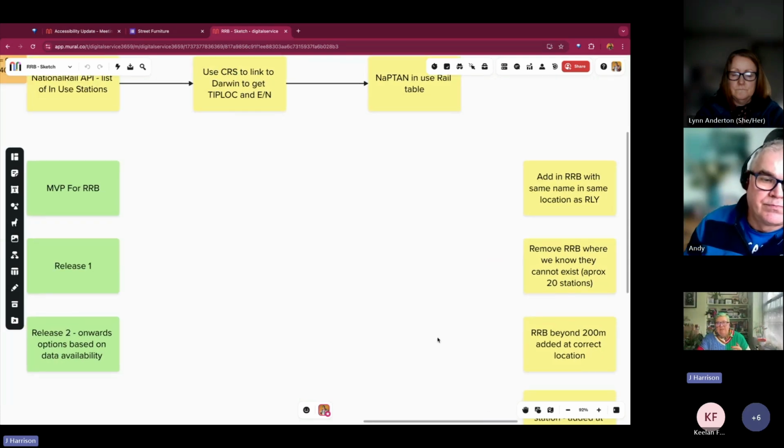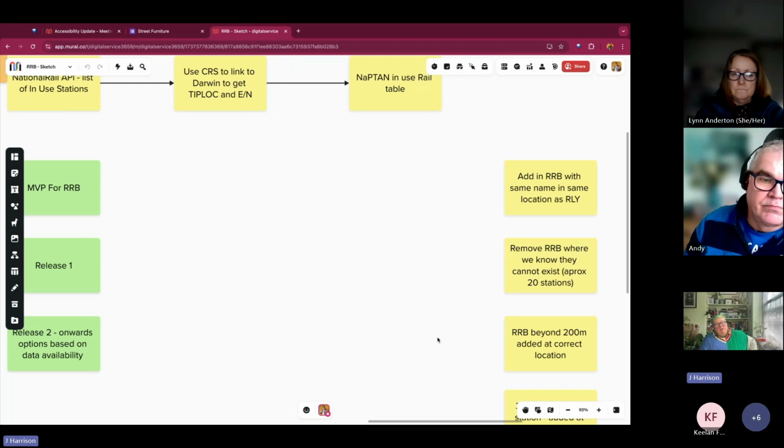Then for the next release, we're going to find the ones where we know that rail replacement buses don't exist at that station. There's a number in the fens, in the middle of nowhere, that are nowhere near a road, that don't have rail replacement buses, and we are just going to take their rail replacement buses out of the system. So that's our first level cleanup. So we know the stations that we've got rail replacement buses for are definitely the ones.